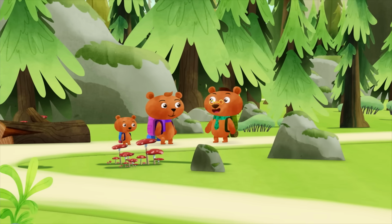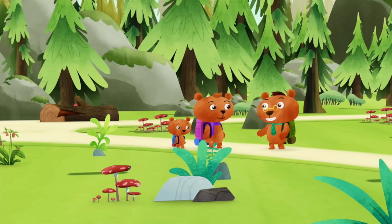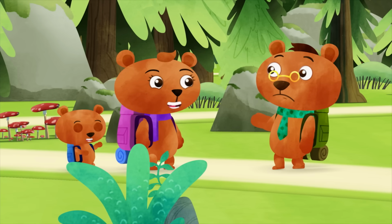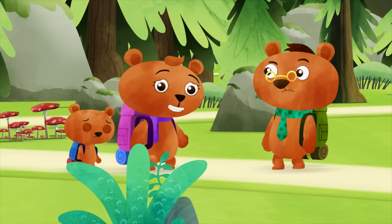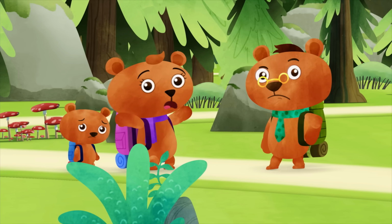I mean, that way. Actually, I think we're lost. Lost? Oh, dear. How are we going to find our way to the campsite now?